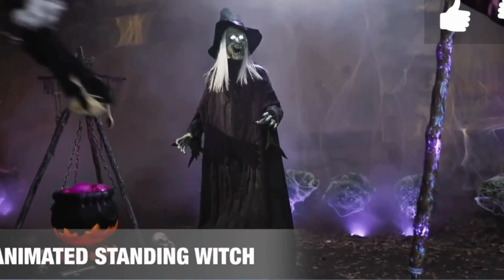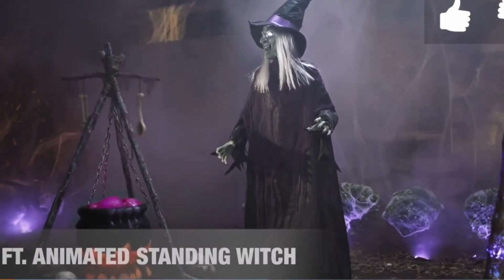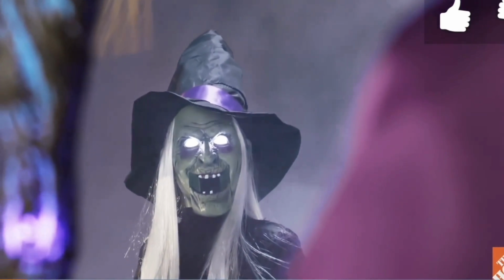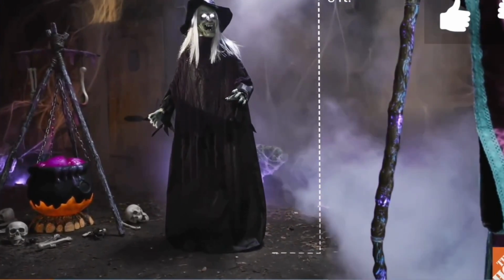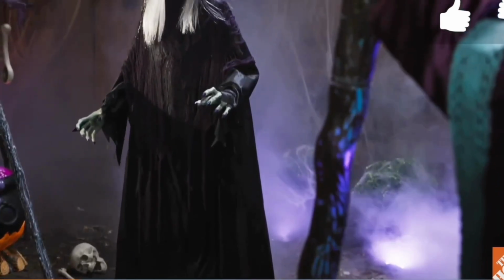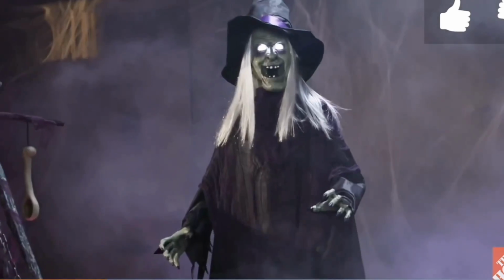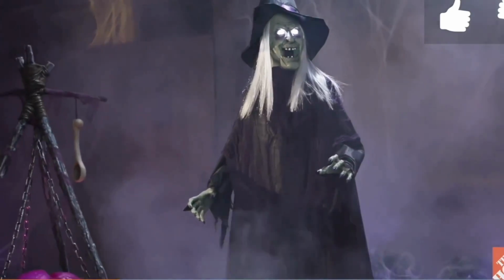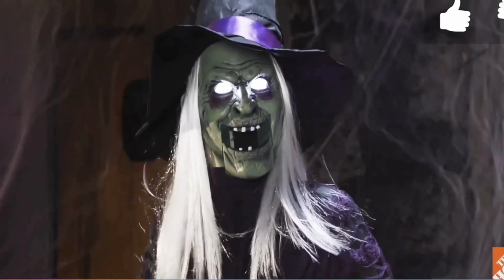Make some room around the cauldron, because no coven is complete without an animated standing witch. At 6 feet tall, she is one supernatural authority, looking sharp in a pointed black hat, long black dress, and netted purple scarf. This life-size cackling crone is on the hunt for the perfect ingredient, you.